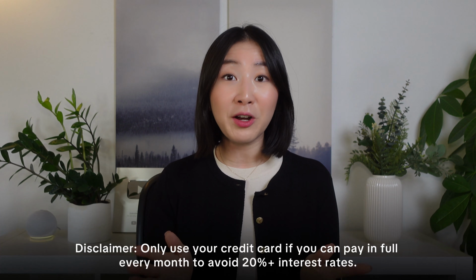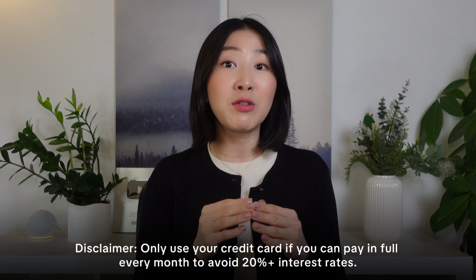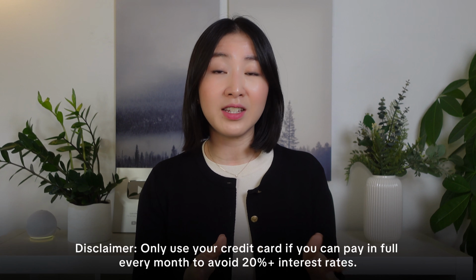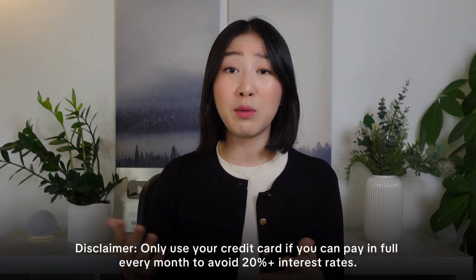A quick but important disclaimer: using a credit card only makes sense if you can pay it off in full each month so that you can really take advantage of the benefits. You definitely don't want to go into credit card debt, which can charge you 20% in interest. So with that out of the way, let's continue with tax deductions.